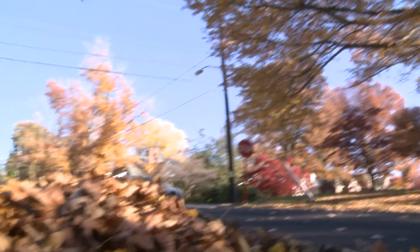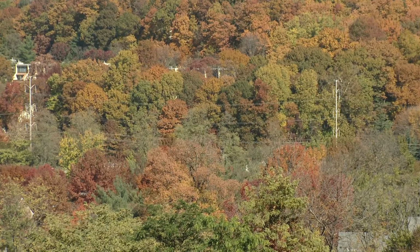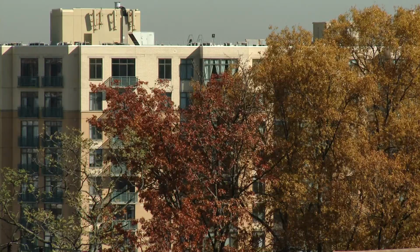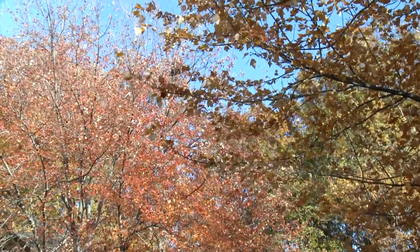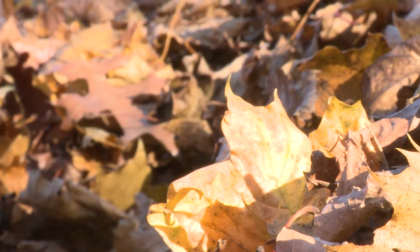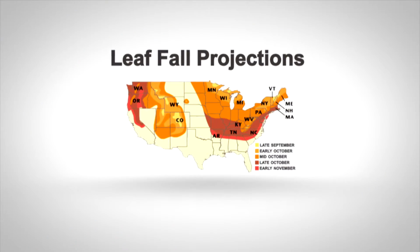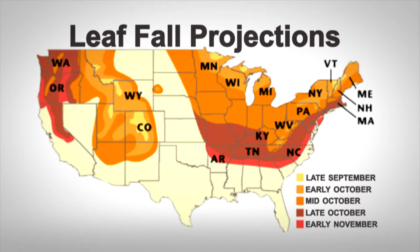Every year the leaves fall, but when? How does Arlington's Department of Environmental Services know when to begin the program and where to go first? It's all in the science and analysis, historical data, and your feedback. There are many factors that actually impact when leaves actually fall off the trees. It has to do with the amount of photosynthesis, so it's the daylight, the shortening of the days. It has to do with frost and when there's a first frost of the year.